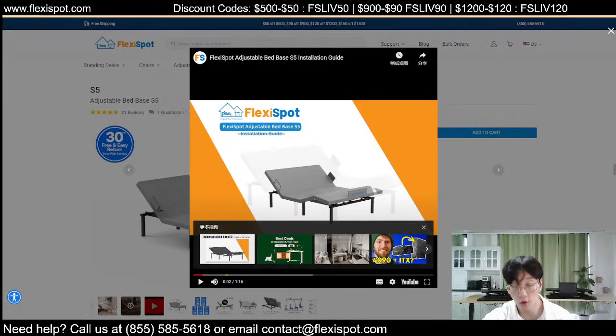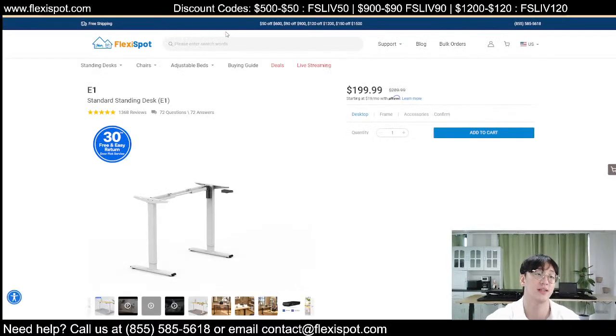Alright, so before our demo, we'll be discussing this product, our E1 standard standing desk. After this, we'll have a nice demo of the E7, after this we'll have a video, and then we'll have a demo of the E5 and E7. So I hope you guys will stay in tune, and we'll be enjoying a lot. So let's go for the E1 standard standing desk.